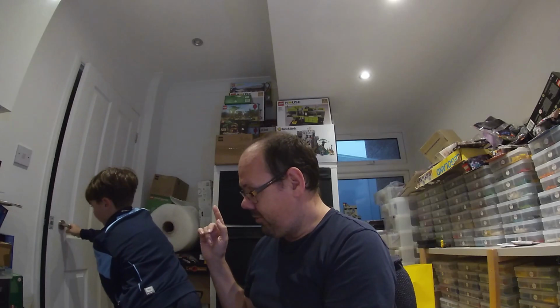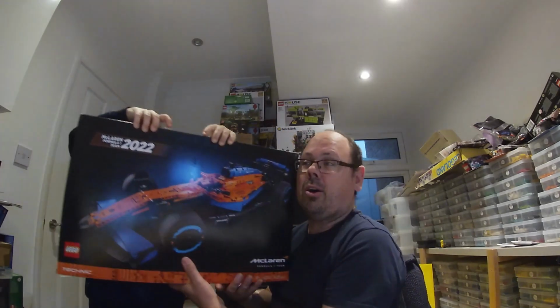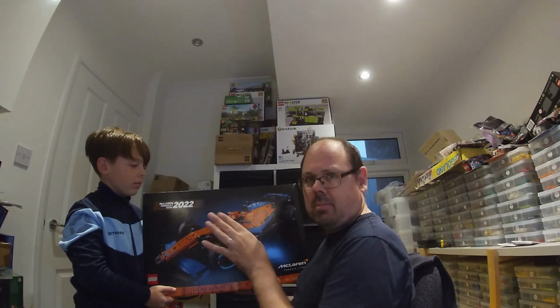And then we got another Lego set for my son Emil, and he's got his own Lego channel, by the way, Emil's Lego Reviews. It's quite a big set, and we got the McLaren Formula One. This was £108. It was discounted to £120, and then 10% off made £108, with some cashback here as well. The Lego store price is £160. It's a lot more expensive than Lego store.